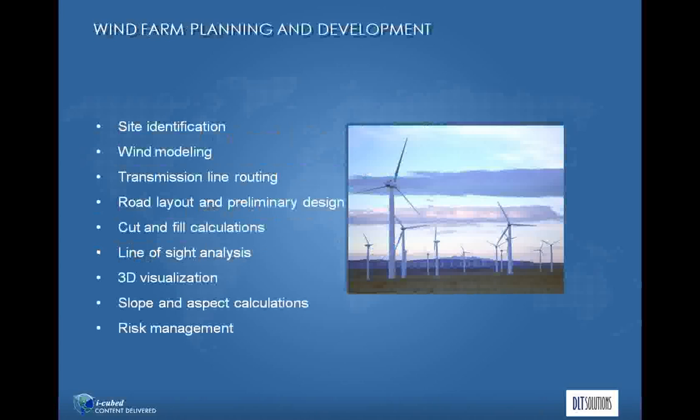Once you pick the sites, the data is proven to be highly useful for laying out the major features such as the transmission lines, doing the preliminary road layout, preliminary cut and fill calculations, and then you can really narrow down the area where you need to do more intense survey for the final road design.